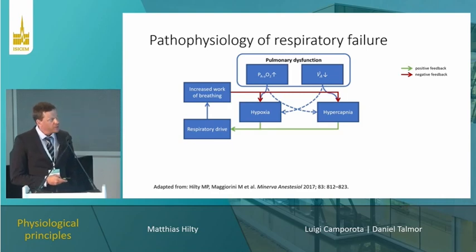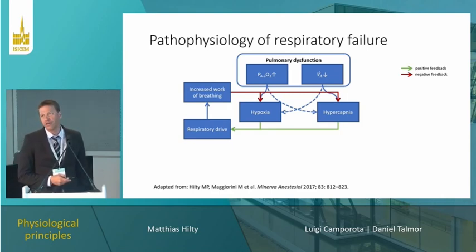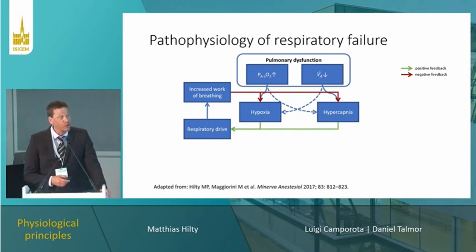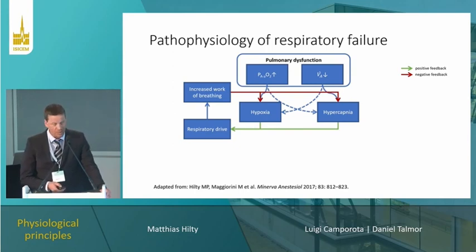So, as a response to hypoxia and hypercapnia, our body would first increase respiratory drive. This would lead to an increase in work of breathing. And as long as we are able to compensate for this increased work of breathing, we will also compensate hypoxia and hypercapnia.